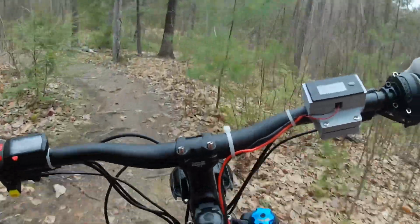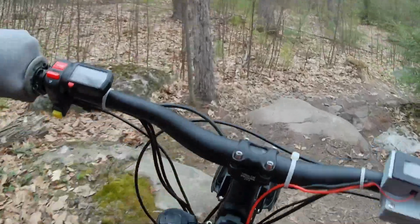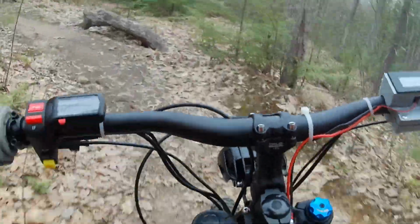This is my 300-mile-ish update, 350-mile update. That was the skid plate. Took a hard hit.